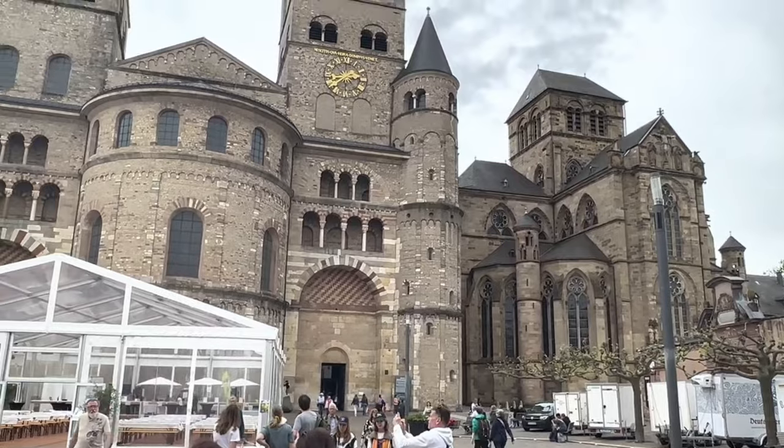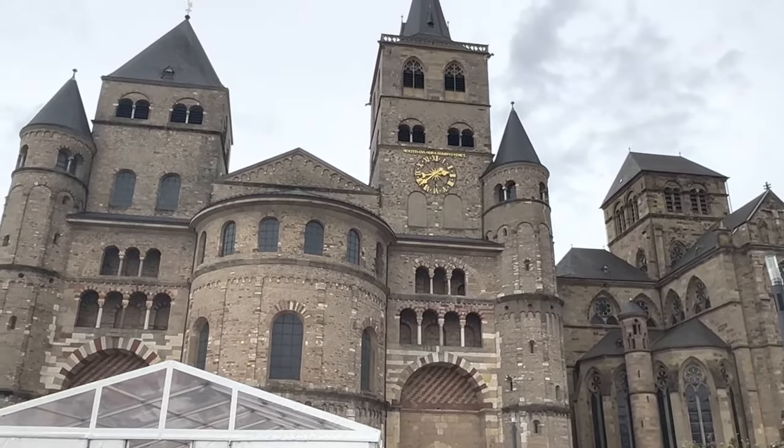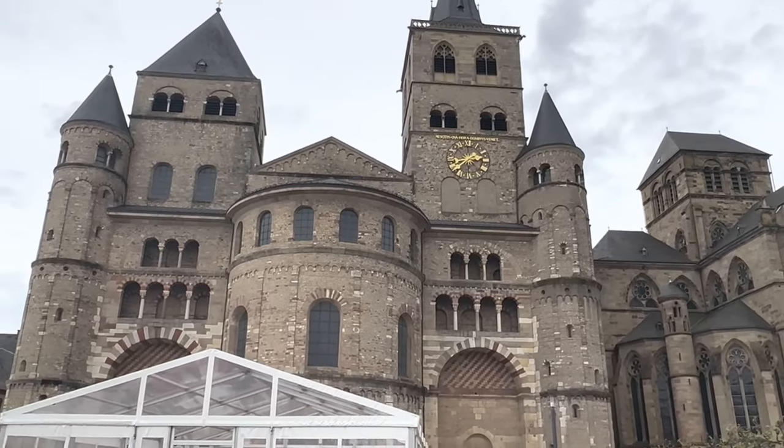Whether you are a believer seeking spiritual solace or an admirer of architectural wonders, this sacred site offers a profound and enchanting experience.